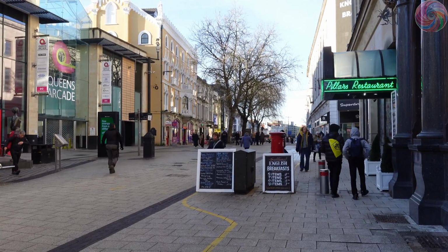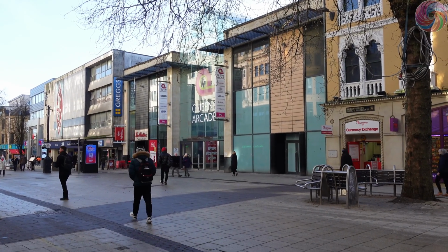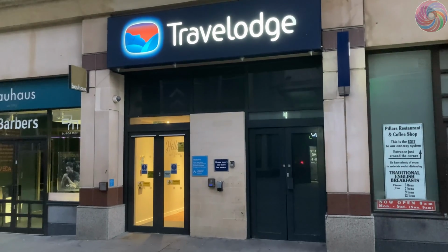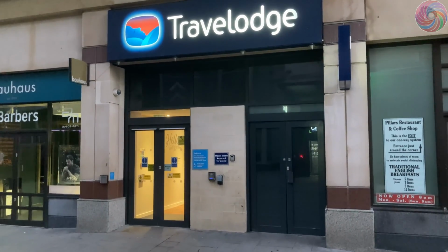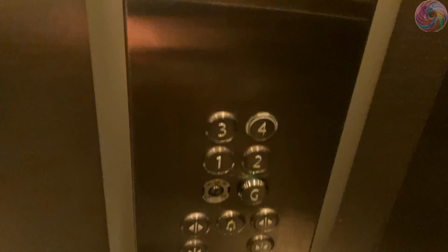Looking for a comfortable and affordable stay in Cardiff? Nestled in a pedestrian-only area at the junction of the Friary and Queen Street, we find the Travelodge opposite the Queen's Arcade, with the reception conveniently located on the first floor. We are on the third floor, room 317.